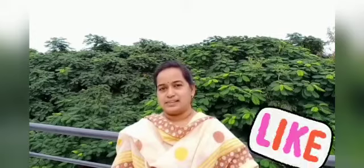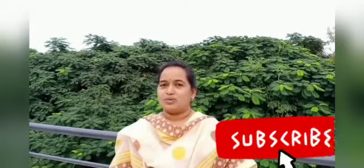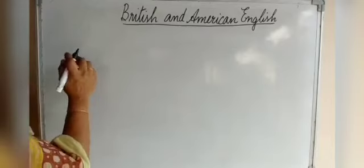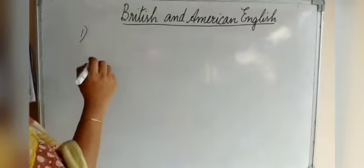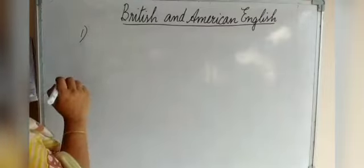British and American English have notable differences in accent, spelling, grammar and vocabulary. In this session, we are going to see the use of different terms to describe the same thing. I'll write a few sentences and then we will check how the Britishers and the Americans are using the same word.